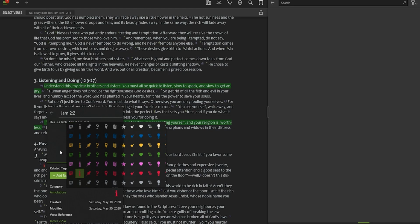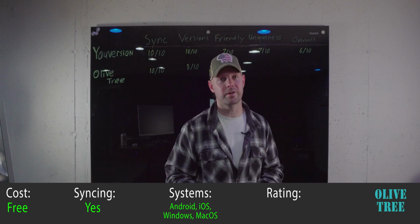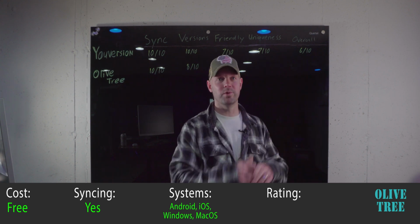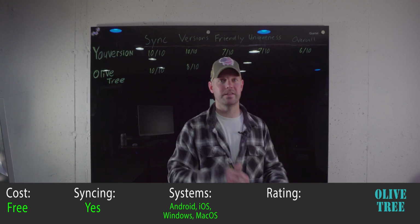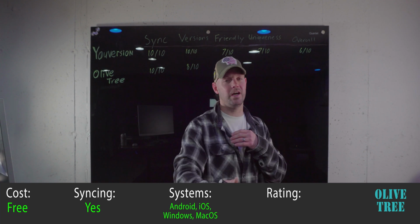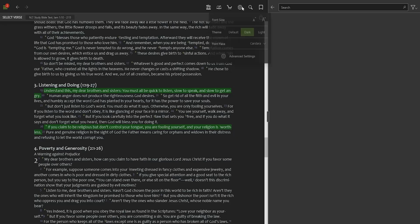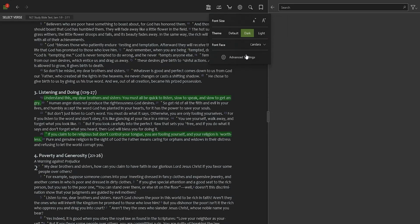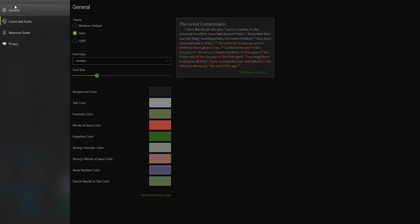Now, when it comes to customization of the interface, you can put in dark mode, you can put in regular mode, you can change the background paper look if you want, you can change the font size, the font colors, the icons, the text, all of the things, right? So when it comes to that, there's just a ton of customizable features and displays and ways of looking at it.